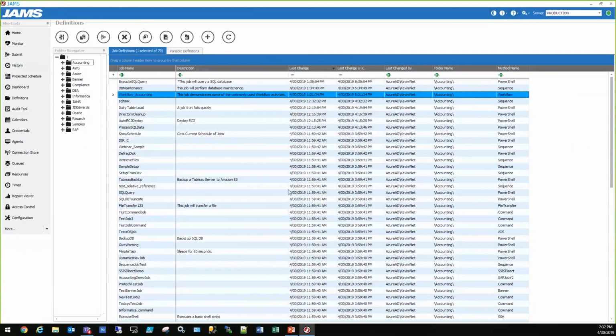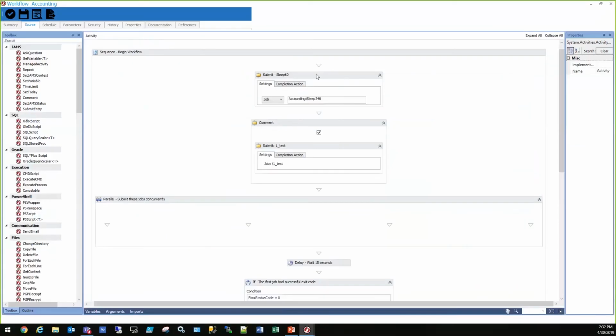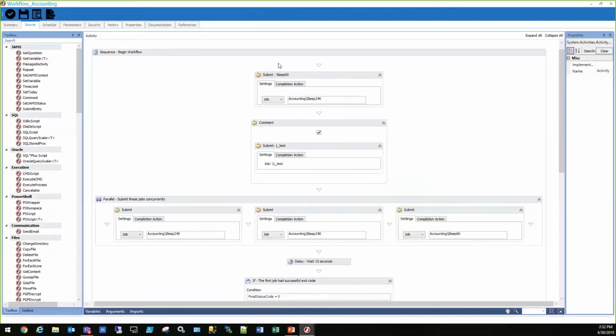So that is a high-level overview of those use cases. Oh, I'm sorry, I had one more for you. So let's talk quickly about some of the complex calendaring that we have within the product. So JAMS has the ability to create custom calendars. So if you need a holidays calendar in the US versus the UK, that's very easy for JAMS to accommodate.